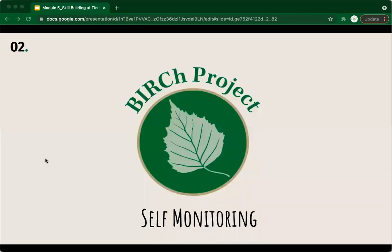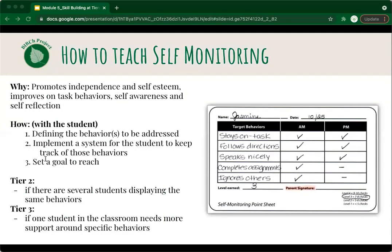We will start with self-monitoring. So, self-monitoring promotes independence and self-esteem, improves on-task behaviors, self-awareness, and self-reflection. In order for this intervention to be taught, the problem behavior needs to be addressed with the student. That could be anything from poor attention and focus to following directions to coming to class prepared and completing assignments.